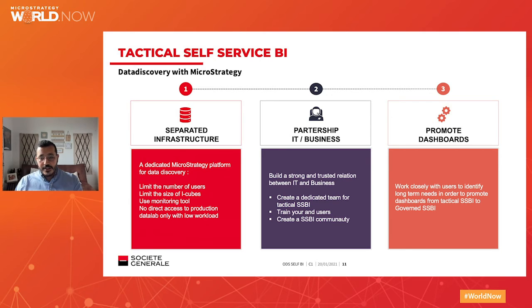Number three, anticipate governed self-service BI needs. This strong and trusted relationship between IT and business users will help you promote dashboards from tactical to governed self-service BI. Most of the time, we use tactical self-service when the data is new and not understood yet. It needs further data discovery and analysis from business users to understand which part of the data is useful. As soon as the data is identified and it is determined that the analysis of this data is needed for the long term, then a new long-term data model for this data is needed, and we can move from tactical to governed self-service BI.